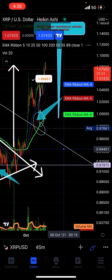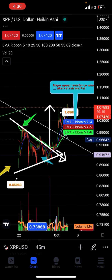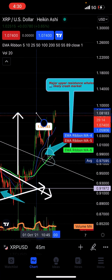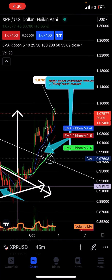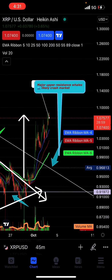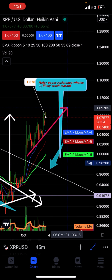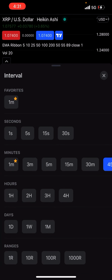The XRP is doing something very similar. You see where that big arrow is? It broke out of your symmetrical triangle, and then it broke up and made the targeted move right there at $1.08, $1.09. Right now, I think eventually you will come back and backtest this old support down here, which is now your new upper resistance. But right now, you're still trading up in that same consolidation as the Doge. You got your lower support there and your upper resistance above it, and you could continue to trade up like that until the futures open.